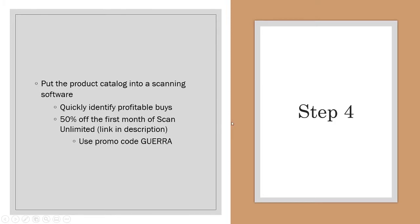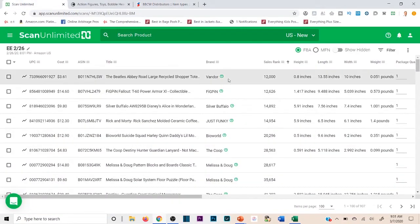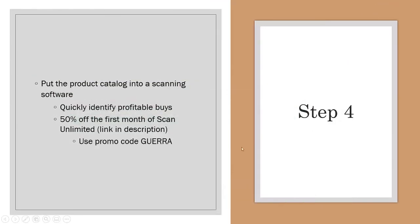is that you want to actually put the product catalog that you get from your wholesale supplier into a scanning software. Now, I use Scan Unlimited. If we pull this up real fast, that's what the tutorial today is going to be on. I'm going to show you how to source through the Scan Unlimited software, how to actually throw the product catalog in there, and all that good stuff.